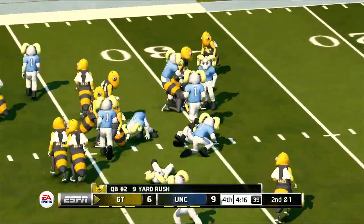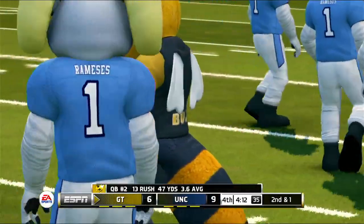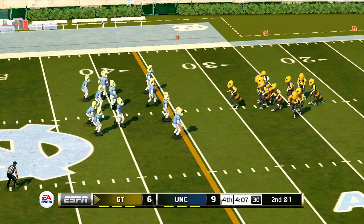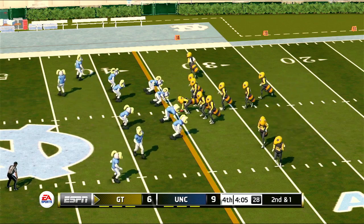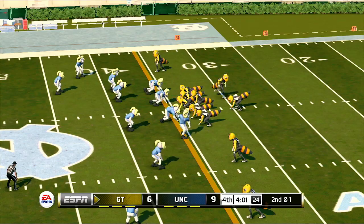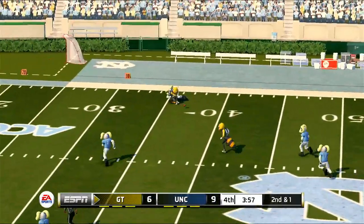They'll bring him down at the 34. That's good for a gain of 9 yards. It's second down now, and they're just a few feet away from that first down marker. He sails it long. Can't haul it in.